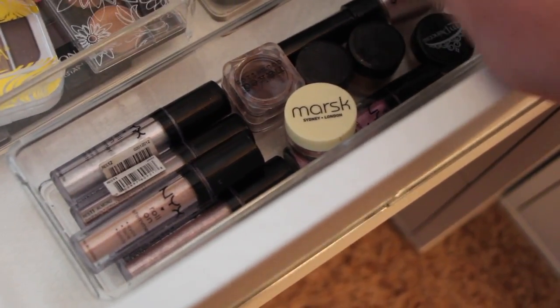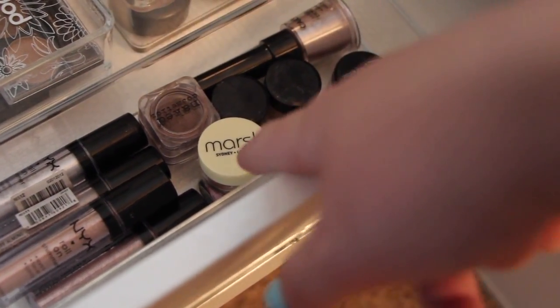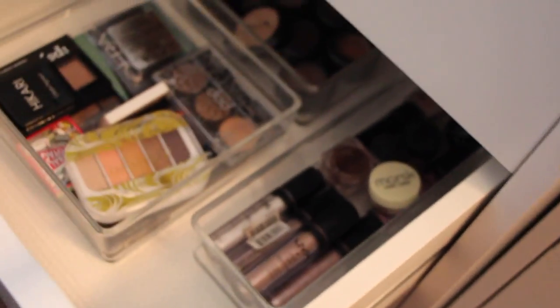Some of my makeup is too old and I should probably get rid of it. And then a couple random ones I've received in Ipsy, like this Marsk one. I've not really heard of that brand before, but I've received them in Ipsy. So those are all my shimmers and single eyeshadows.